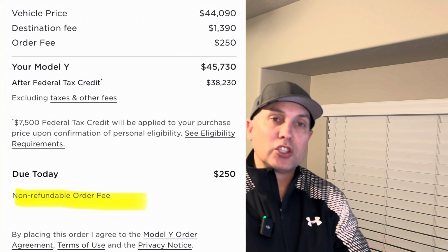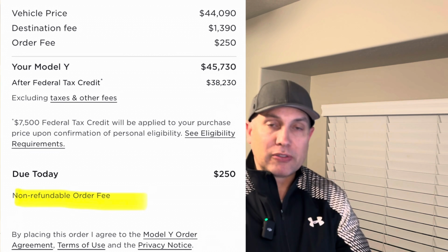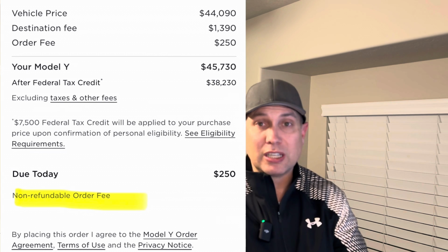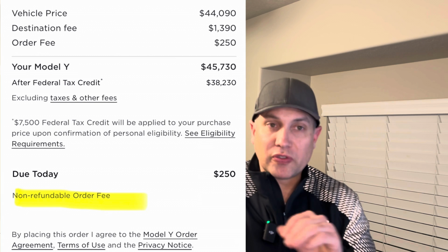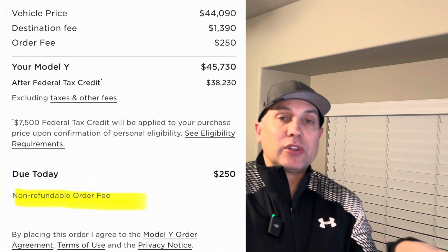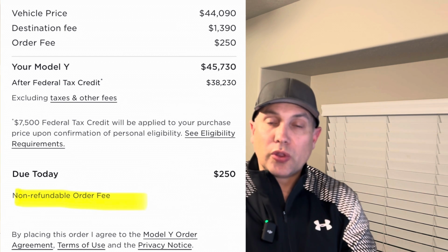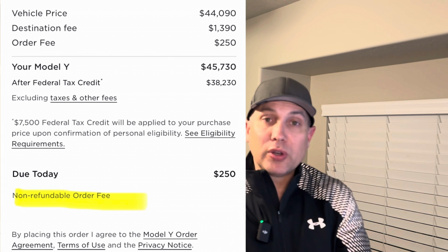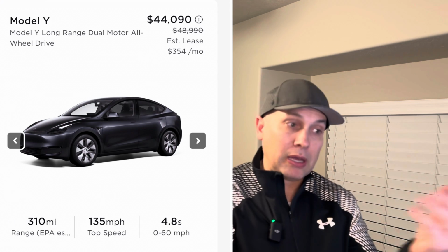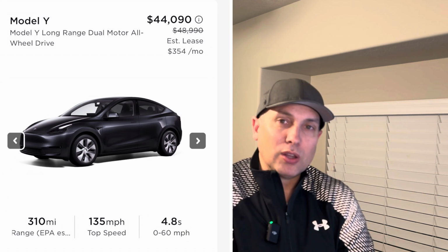Now, if something changes on Tesla's part and they have to modify your order, you would get your money back, for example. But in most cases, you're locked in. That $250 is gone if you decide to back out of the order. So the cost with those fees is $45,730. And then if we take out the $7,500 tax credit, it tells us it's $38,230. So almost $38,000 before your sales taxes. If you don't have sales taxes, that would be your price. You would have to pay registration, title fee, things like that, local DMV fees.